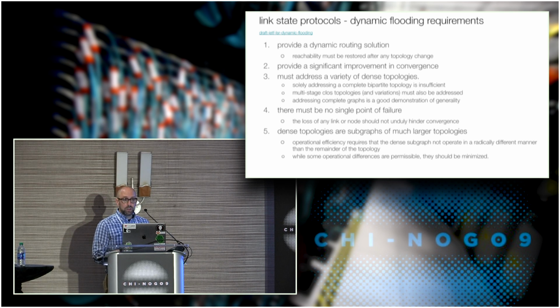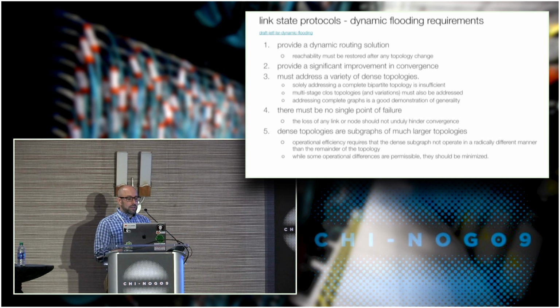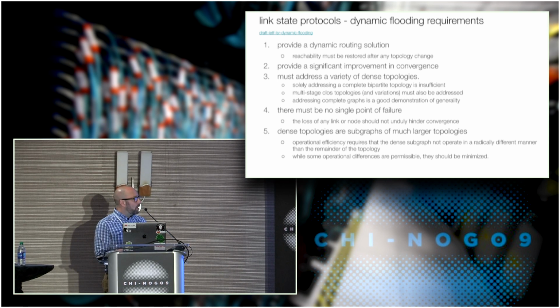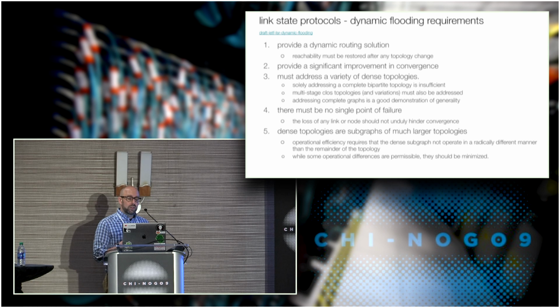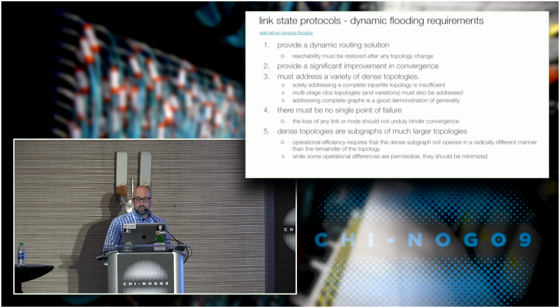There must be no single point of failure. It can't be dependent upon an external controller. And then we need to find a way to treat dense topologies as subgraphs or discrete components that might be hidden from the balance of the topology. And when they're operating in this mode of operation, they can't radically change the rules of operation. And oh, by the way, if it fits in with what we're doing from a current link state protocol perspective and the flooding behavior is there, so much the better.